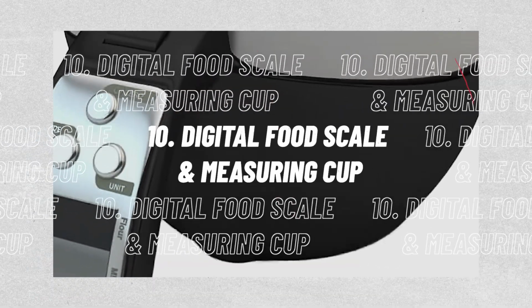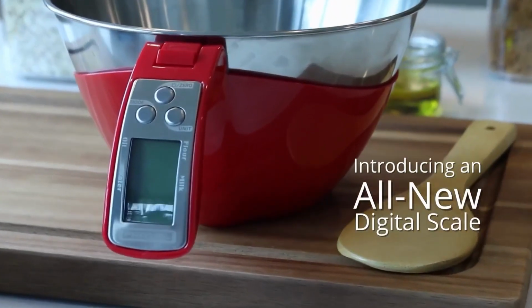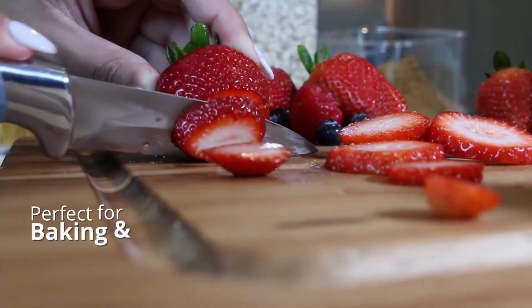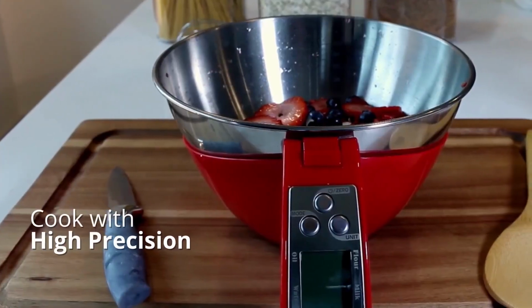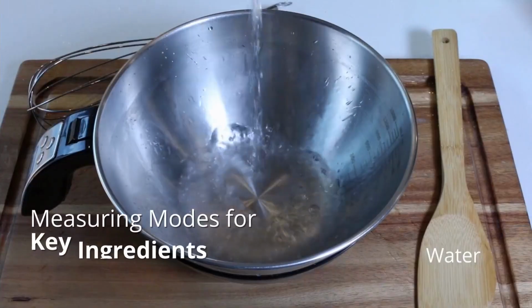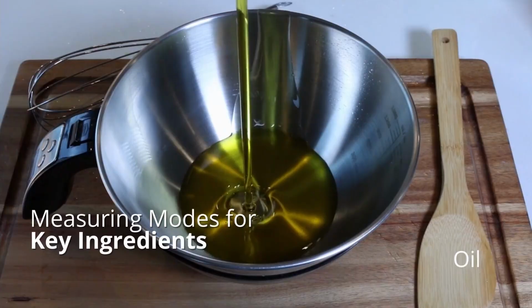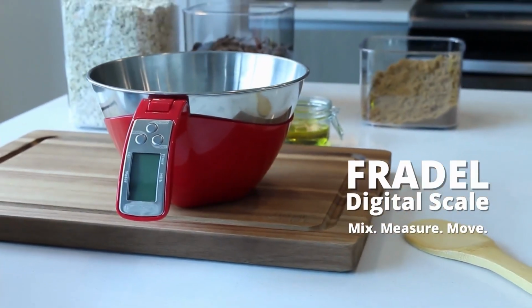Number 10. Digital Food Scale and Measuring Cup. With this useful digital kitchen food scale and measuring cup, you'll never again mistake a measurement. It has a built-in scale and measuring cup, making it as accurate as it can be. It even has an LED display that is simple to read, making it ideal for bakers. Cleaning and washing the measuring cup is also super easy. Just remove the cup from the scale and wash it.